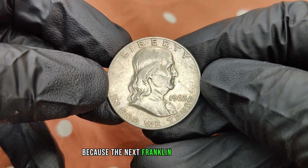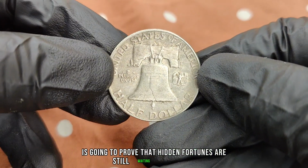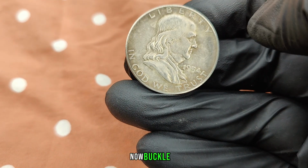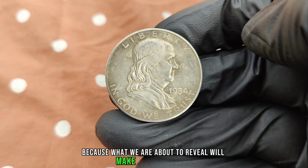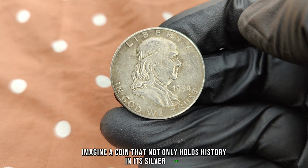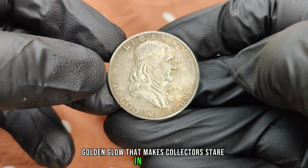Because the next Franklin half-dollar we reveal in this video is going to prove that hidden fortunes are still waiting to be found, and you will want to be the one who finds them first. Now, buckle up, because what we are about to reveal will make your heart race. Imagine a coin that not only holds history in its silver veins, but also shines with a natural golden glow that makes collectors stare in disbelief.